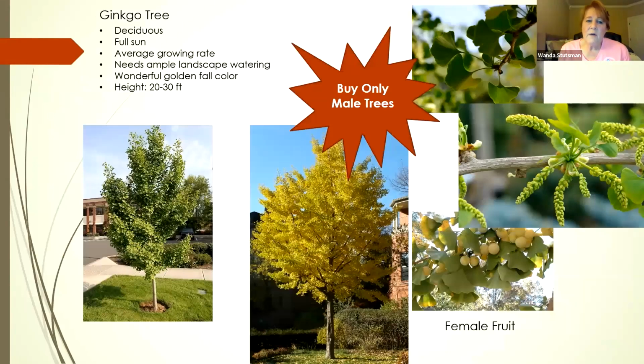This is a ginkgo tree. This is a beautiful landscape tree in the summer, spring and summer. And then in the fall, it turns this magnificent gold. And it's just absolutely beautiful. It's a showstopper in your yard, and it takes full sun. It has an average growing height. It does require some watering.